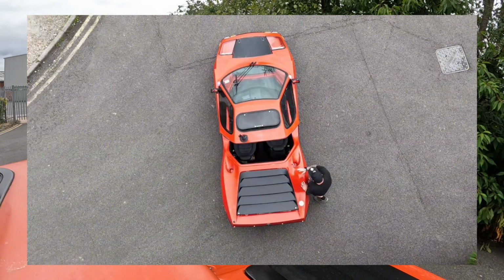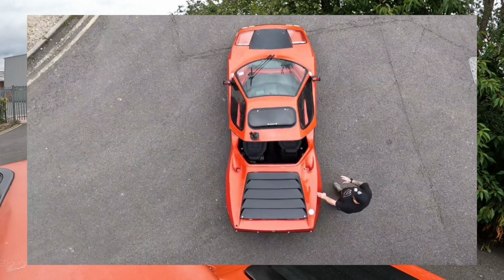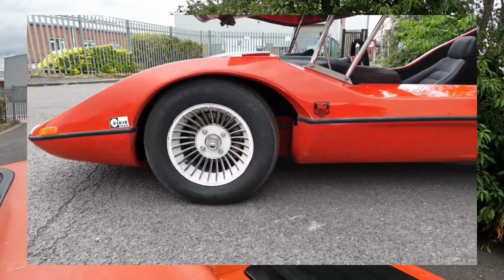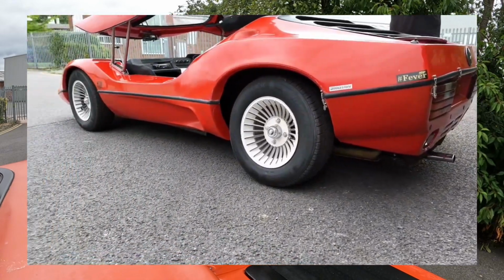A vehicle like this is a purely emotive purchase. There are no practical reasons to buy one. You might think if you've got a growing family, you might buy an estate car, or if you've got work needs, you might buy a pickup truck. Those are practical purchases. There is no practical reason in anyone's mind why they would purchase a car like this. It is purely an emotive experience.